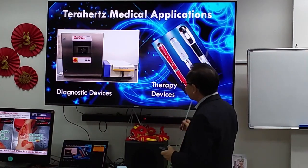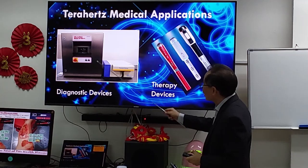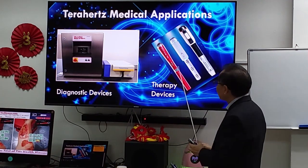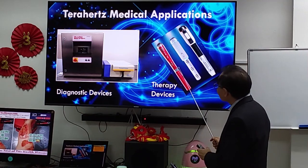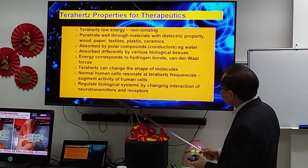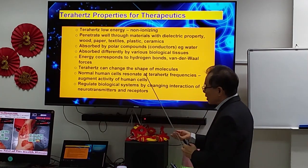So in medical usage, one is for diagnosis, where we use machines to image and look through, and we can see what's inside very clearly. The other one is used for therapy. I will say a little bit more about that later on. But the iTeraCare that we use is used to help us to become normal. So the property, as far as therapy is concerned, is low energy, so it doesn't ionize, so it doesn't cause your cells to mutate and become abnormal.